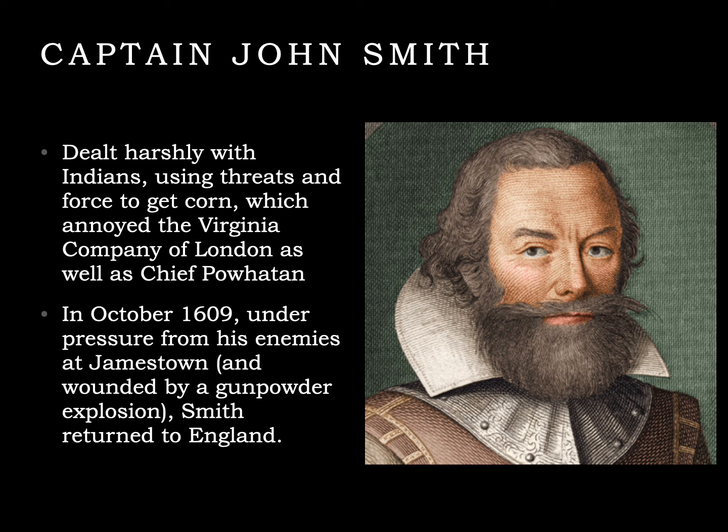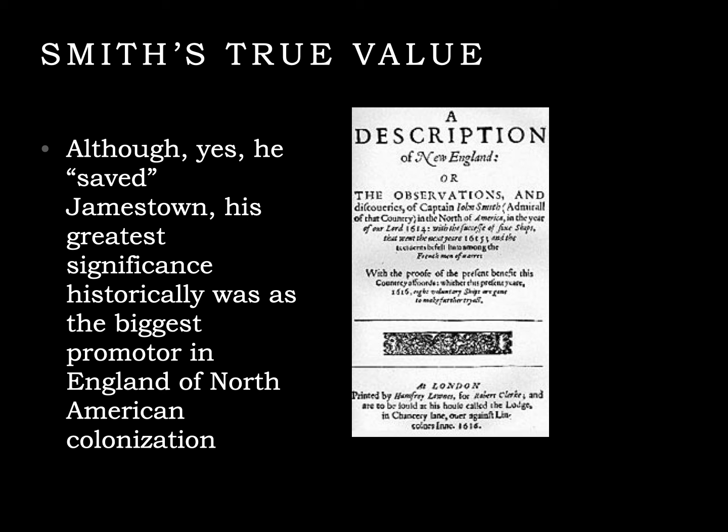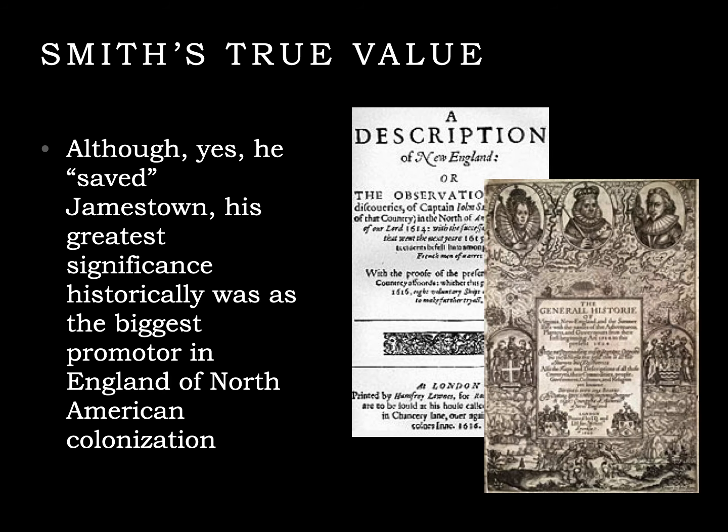So the man is incredibly famous, but if you actually think about it, he was only here a very brief period of time. He did help save Jamestown. Some of the fame is deserved, but actually his bigger contribution, the true value of John Smith, was after he got back to England. He became the single biggest promoter in England of North American colonization. He wrote multiple books and articles talking about his time.